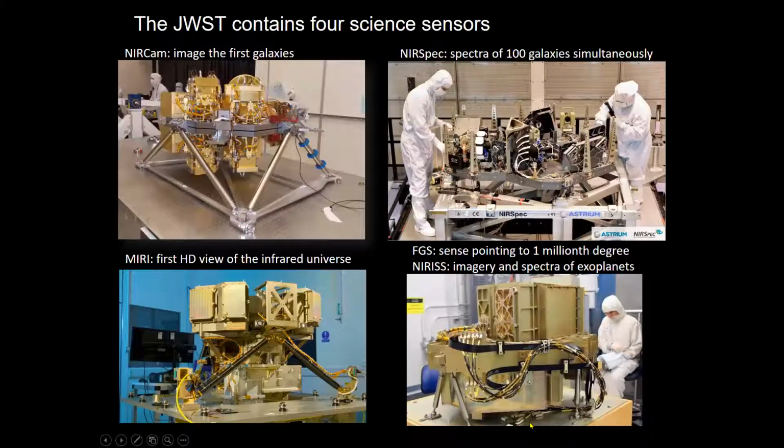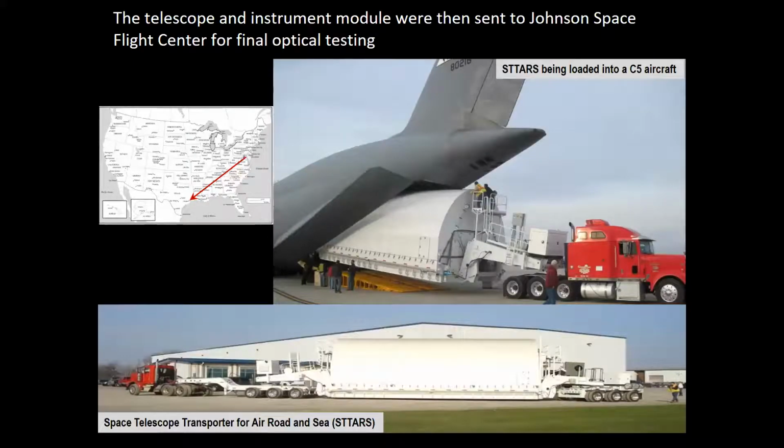Then finally, we have the Canadian instrument. It is a fine guidance sensor that is used to point the JWST. It can sense pointing to about 1/millionth of a degree, or 3 milliarcseconds. And it also has a science function that is very much geared toward doing that spectroscopy of exoplanet atmospheres. And so these are the instruments that we're carrying to space on the JWST, and they should revolutionize our understanding of astronomy in much the same way that Hubble did.